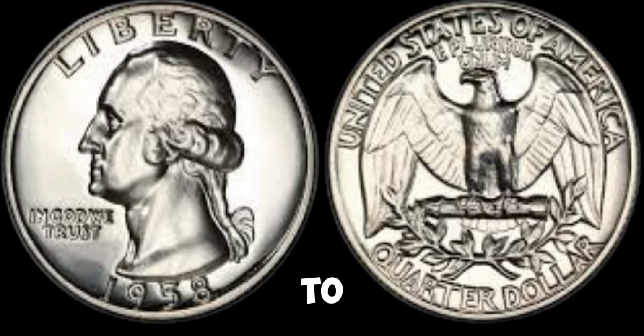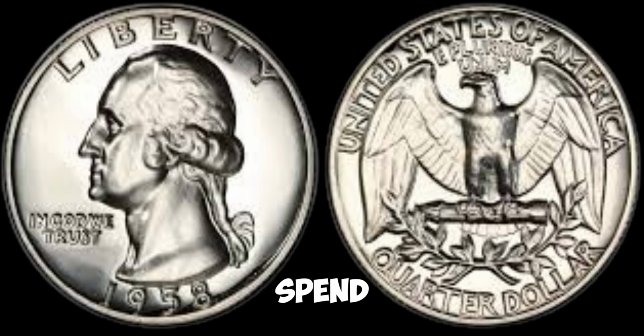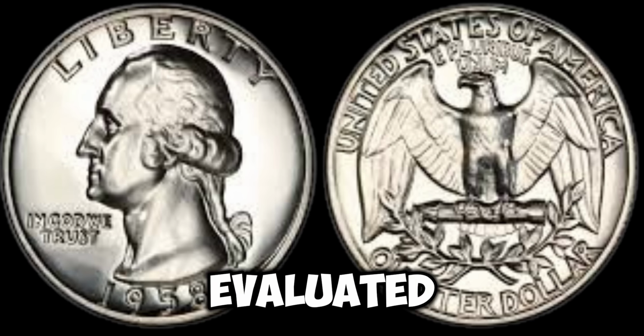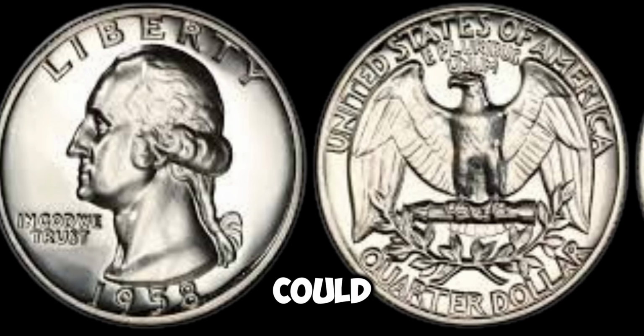If you're lucky enough to come across a 1958 Washington quarter with the BIE error, don't just spend it without giving it a second look. Take it to a reputable coin dealer or appraiser to have it authenticated and evaluated. Who knows, you may just have a hidden gem in your pocket that could fetch you a small fortune.